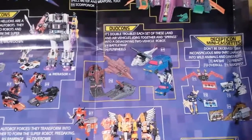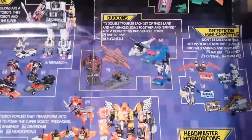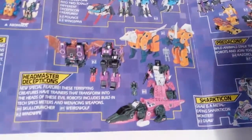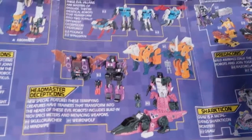Duocons. Oh yeah, that's right. These are confusing, because you got two guys, you combine them into one, so who is the entity? Who is the consciousness? I don't know. Predacons, sorry, just skipping over there. Stunticons. Still doing our movie characters here. Oh, and here's our Decepticon clones that turn into critters. Pounce and Wingspan. There's our Headmasters. Mindwipe, very cool. These guys are all pretty cool. We're getting new versions of these guys, which is great.